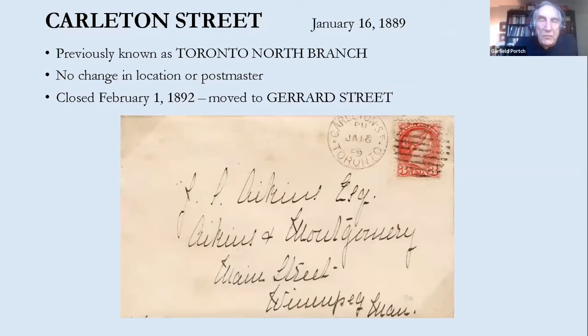That just got out of sequence somehow, but I guess no harm, no foul. Another Carlton Street duplex cancellation.